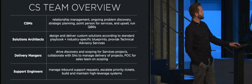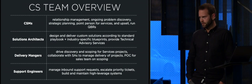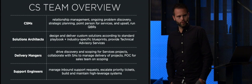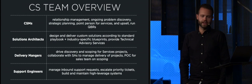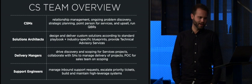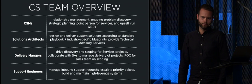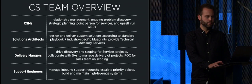I run the CS team, which is comprised of the folks you see on the board here, or the roles you see here. So we're comprised of CSMs who are really quarterbacks on the account. They manage the life cycle of the customer experience from onboarding to renewal and upsell. They pair with solutions architects who deliver custom solutions, consulting, basically the technical side of the coverage there. Delivery managers are sort of the glue that keeps the trains running on time, to mix metaphors, thinking about delivery and project management. And then our support engineers really think a lot about the inbound requests, prioritizing and escalating those tickets, and then building and maintaining high leverage systems. So that's a bit about my company and my team.